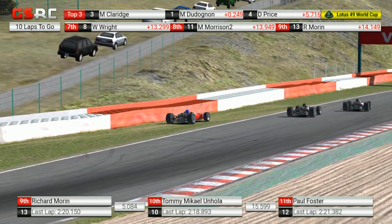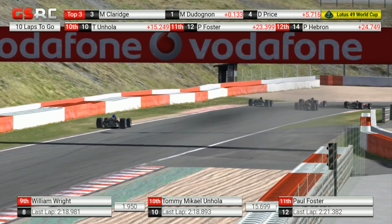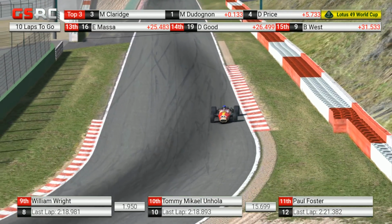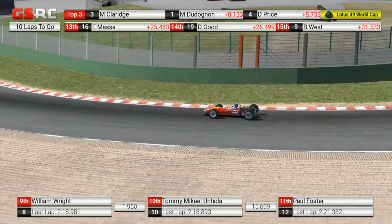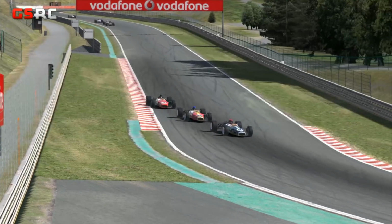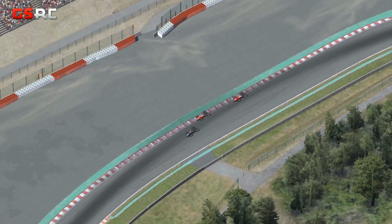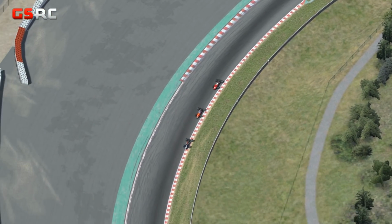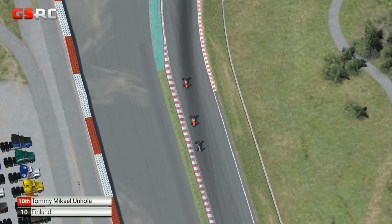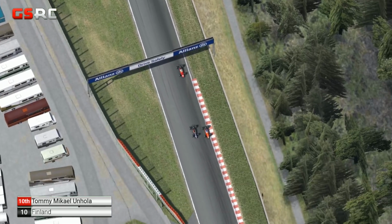Oh no! Oh, several cars hitting each other. I think it's Tommy Unhola who was battling hard with Billy Bob through that chicane. And there's netcode. It seems like netcode on my screen. And as we're going into the replay as we speak. Well, they got really close. That was Unhola got together with Wright, and they spin off.